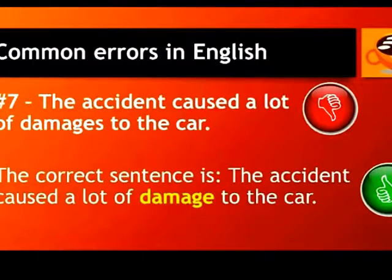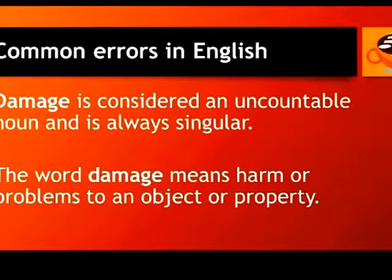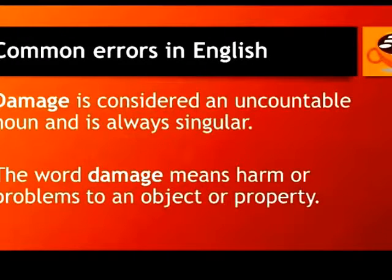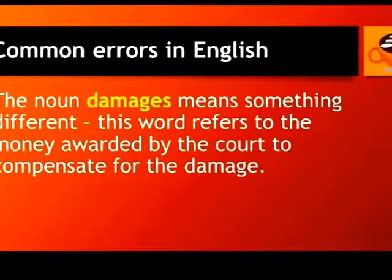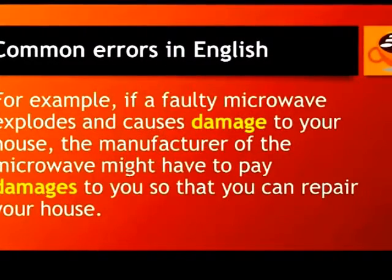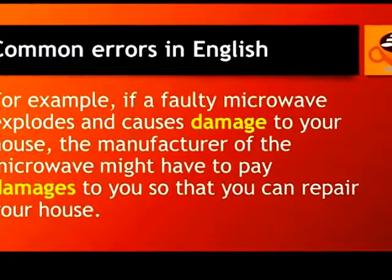Number 7. The accident caused a lot of damages to the car. The correct sentence is, the accident caused a lot of damage to the car. Damage is considered an uncountable noun and is always singular. The word damage means harm or problems to an object or property. The noun damages means something different. This word refers to the money awarded by the court to compensate for the damage. For example, if a faulty microwave explodes and causes damage to your house, the manufacturer of the microwave might have to pay damages to you so that you can repair your house.